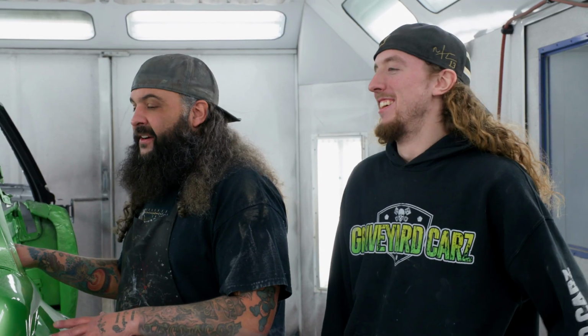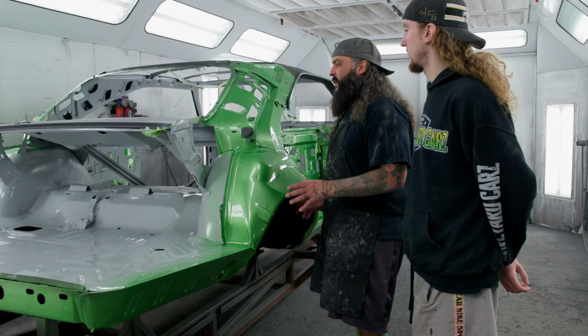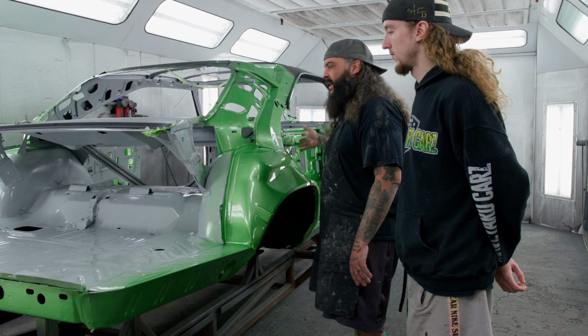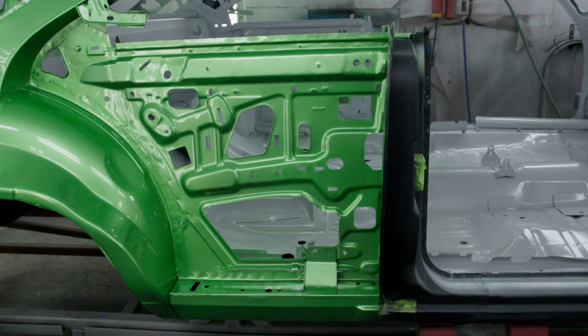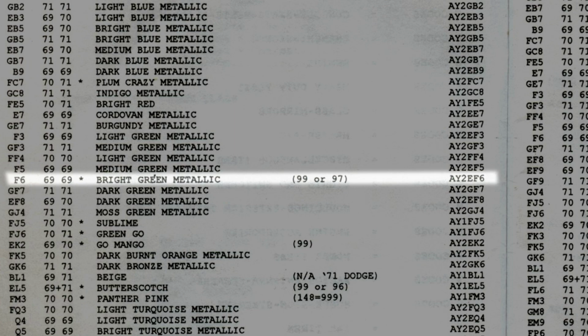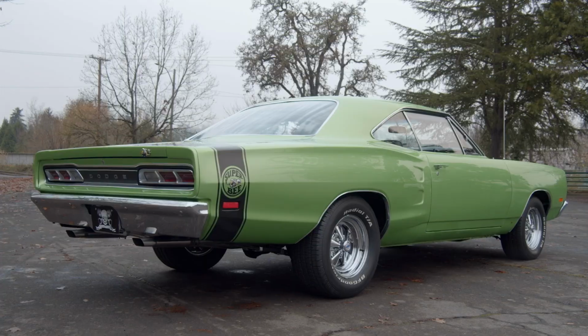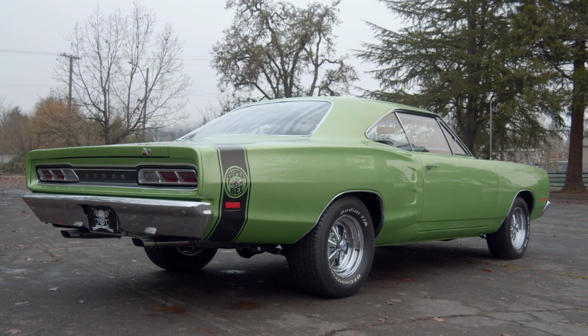All right, so right here we have a Daytona that we're building. It's not a real Daytona, it's gonna be a tribute with, I believe, a Hellcat going in it. Wonderful spring green color. The owner of this car wants it F6, light green metallic. Plymouth calls it rally green. This is one of the high impact colors for 1969, but it's also a metallic, and we've only done one other car, which was Johnson's Super Bee. So having another one and being a Daytona is awesome.